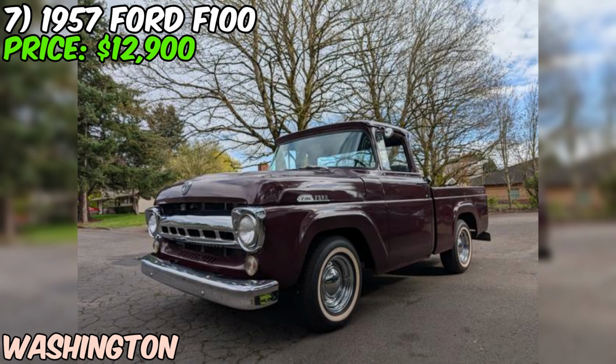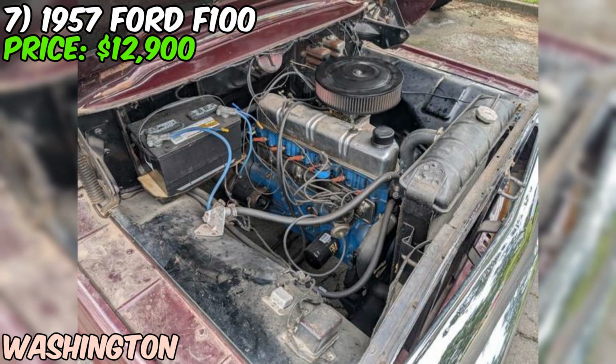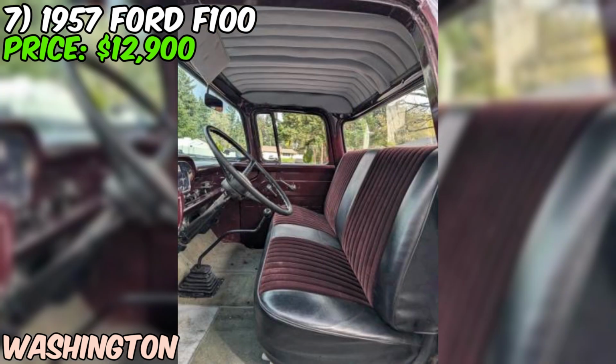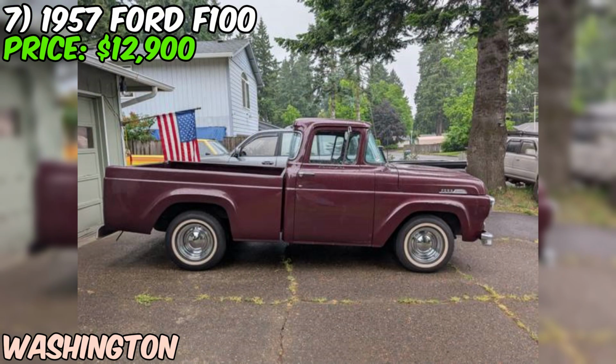7. Let's talk about this 1957 Ford F-100 that's listed for $12,900. And I've got to say, this one's got some interesting features worth discussing. We're looking at a short bed F-100 with the desirable big back window configuration, powered by the 223 straight-six engine with some nice upgrades. The sellers added a Clifford manifold, a two-barrel carb, and a split exhaust manifold running through dual glass packs, which probably gives this classic a sweet sound.